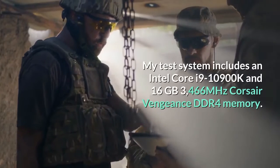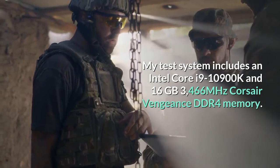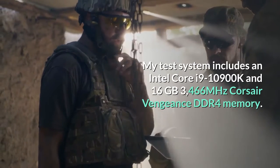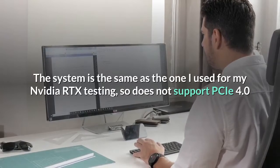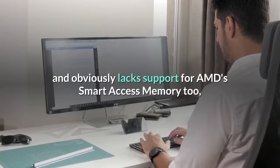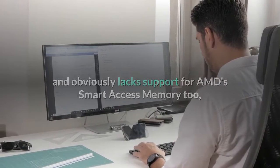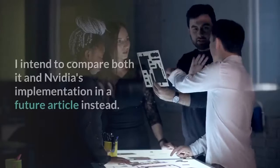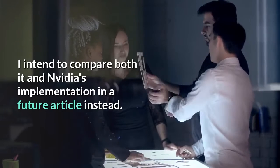My test system includes an Intel Core i9-10900K and 16GB of 3466 MHz Corsair Vengeance DDR4 memory. The system is the same as the one I used for my Nvidia RTX testing, so it does not support PCIe 4.0 and obviously lacks support for AMD's Smart Access Memory, but so do the vast majority of gaming PCs out there. I intend to compare both it and Nvidia's implementation in a future article instead.